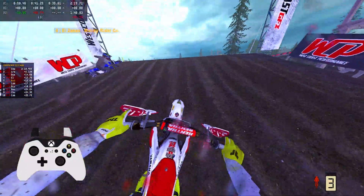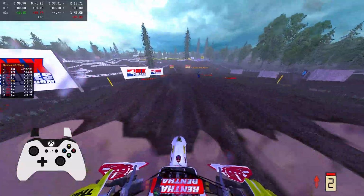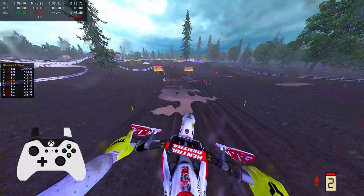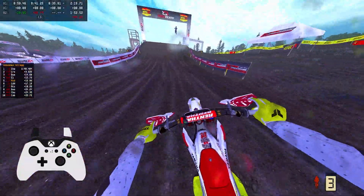You can see all the holes from the first moto in that rut, but you can't see them because everything's covered in water. So it made it super hard, and that's how it looked already. And I'm only like 2 minutes into this second moto.